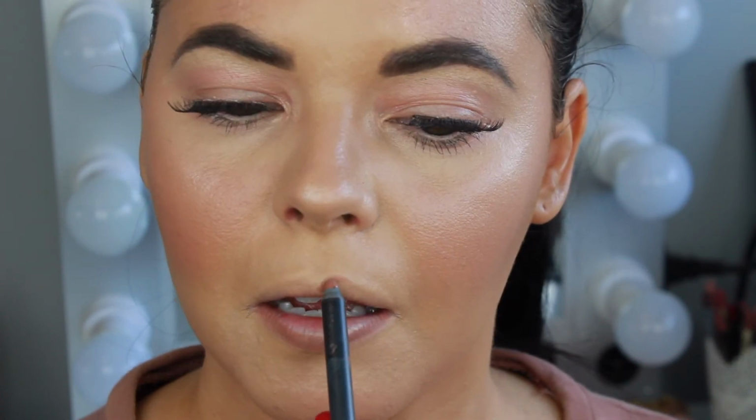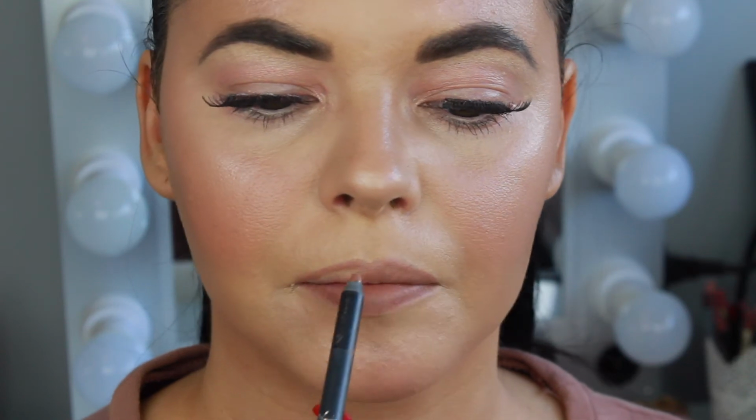I'm going to line my lips using the Kylie Cosmetics Coconut Lip Liner. This has been my go-to favourite nude lip liner. I'm just going to slightly overdraw my lips as well. Next I'm going to apply the Hourglass Unreal Lip Gloss in the shade Child. This is such a beautiful soft peachy pink tone colour.